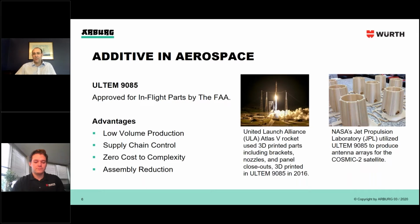Initially developed by General Electric Plastics Division, now SABIC, in the early 1980s, ULTEM is a high-performance plastic that has been the staple of the manufacturing industry for over 35 years. There's a specific grade of ULTEM, known as ULTEM 9085, that has become a staple in the aerospace industry, as well as the additive industry.